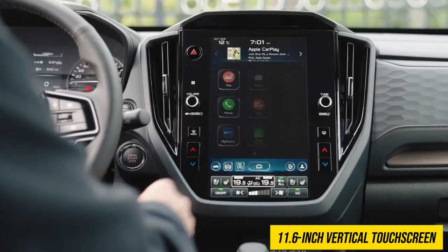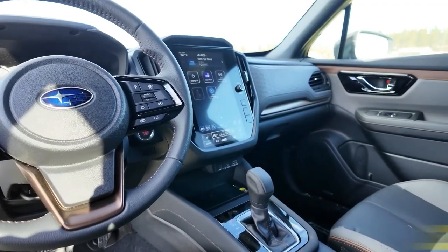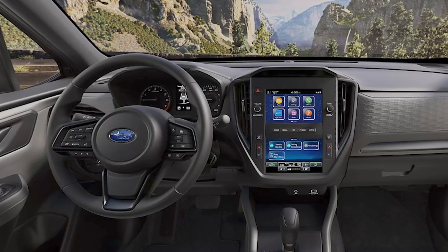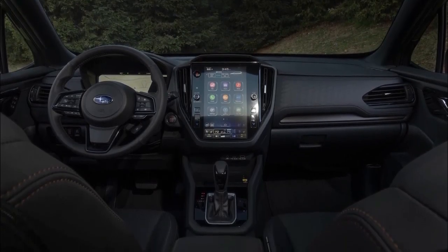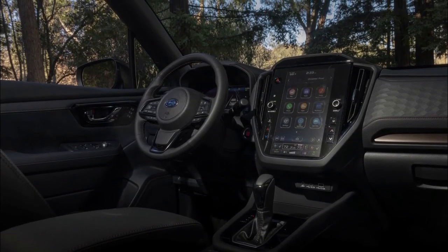The dashboard has an 11.6-inch vertical touchscreen on most trims, with wireless Apple CarPlay and Android Auto, plus a wireless charger. Gauges are digital on some, analog on base. Storage is smart, with big cup holders that fit 32-ounce bottles, a deep center console, and door pockets for bottles. Noise is low thanks to better insulation, so highway drives feel quiet.